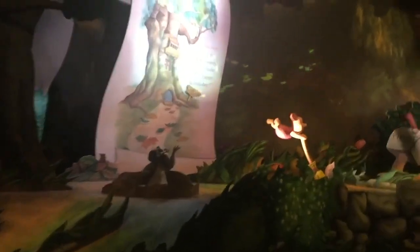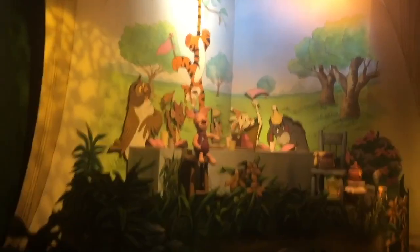The Winnie the Pooh ride is such a classic ride at Disney, so over in this section we have Piglet, and then over on the other side we have Pooh. And here we have the final scene of the ride. All of the characters are together, and Winnie the Pooh is of course enjoying some honey.